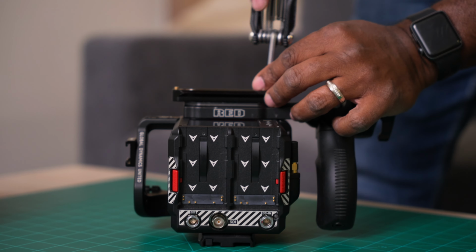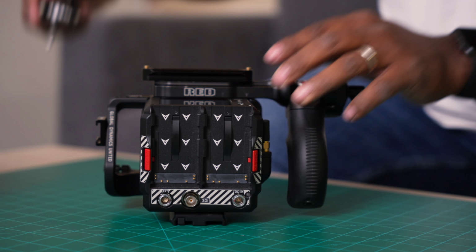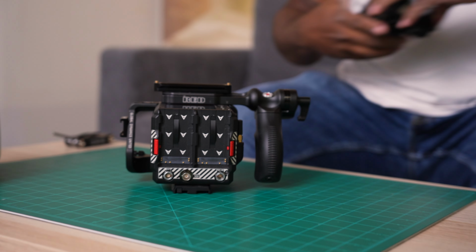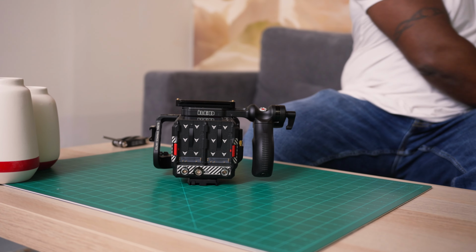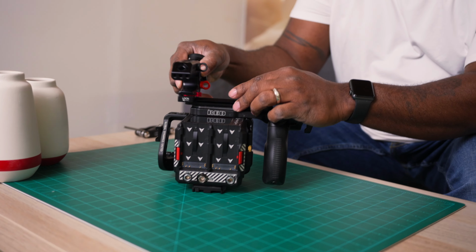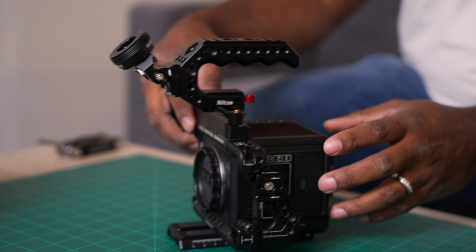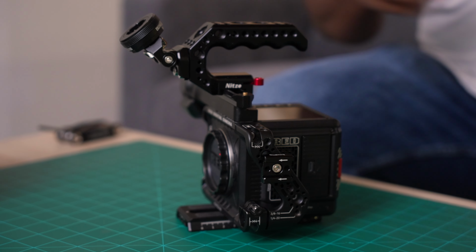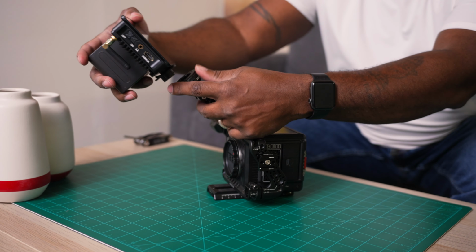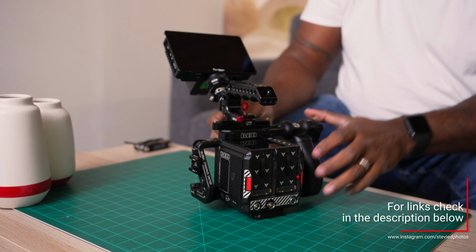All right, after I get the NATO rail on, I'll typically grab my monitor. I use a Portkeys monitor. But before I do that, here's my top handle. It's a Nissy top handle, NATO. So I'll just slide it on, lock it down. And then I have a Zhiyun quick release on my Portkeys. I'll just push it down and put that on like that.